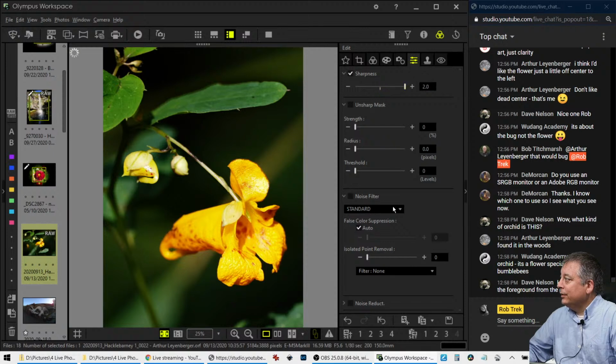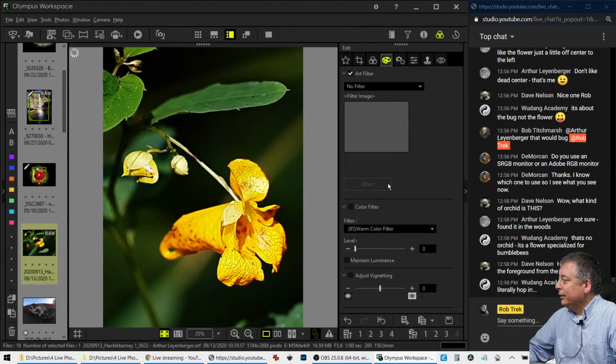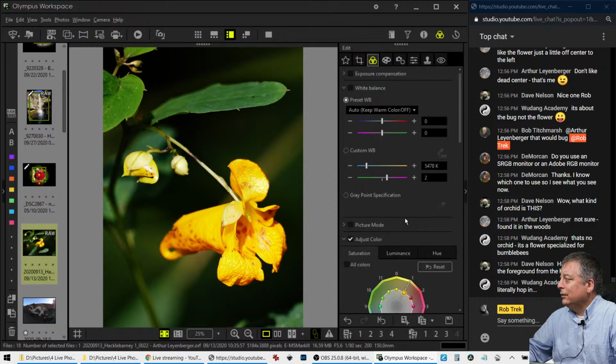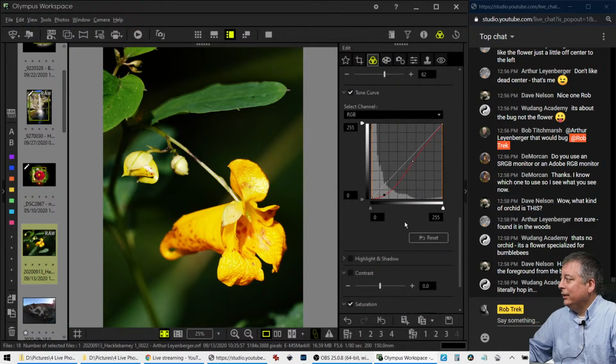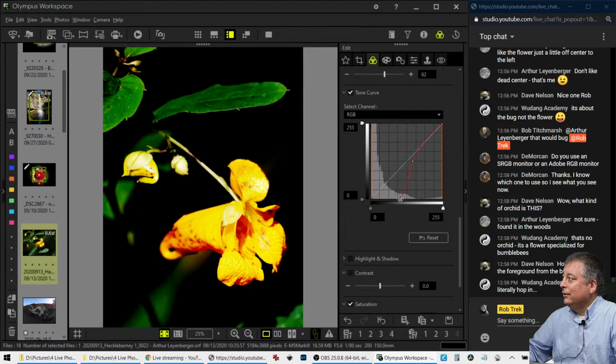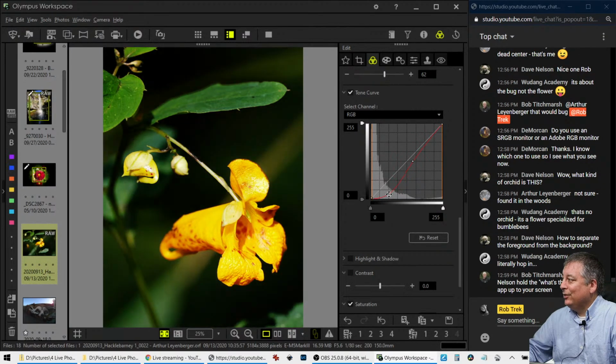And some sharpness. Turn off the noise filter. Yeah, I'm just separating the background by making it darker. That's all. So I did that with the tone curve right here, see? I can separate it more, just make the background even darker like that. But that's a little too extreme. I want to keep it semi-natural. I'm just going to do it like this.